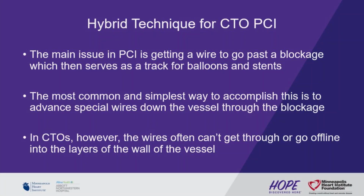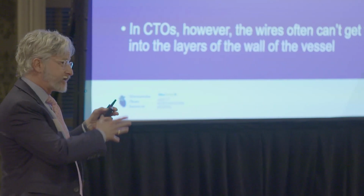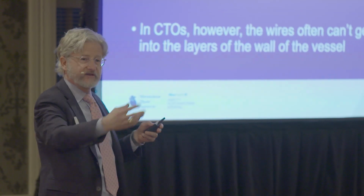So the main issue in angioplasty is getting a wire past a blockage. And this wire serves as the track to slide balloons and stents down. If you can get a wire past the blockage, you almost always can get a balloon or a stent to follow it. The most common and simplest way to accomplish this is to just advance special wires down through the blockage. That works great. It works the majority of times. In these chronically occluded vessels, however, the wires often can't get through, or they even go offline into the layers of the vessel wall. And so they sort of get down a cul-de-sac and they can't get out. So we can't direct those wires the way we can if you have a 90% blockage.